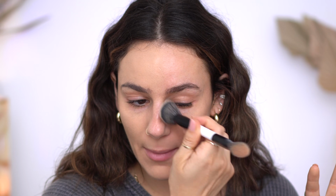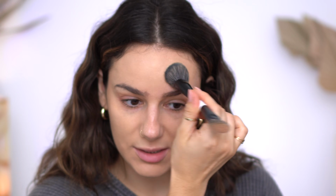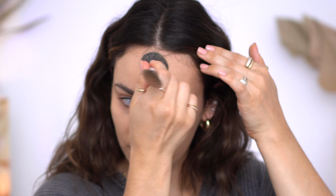Also, the amount of foundation that I'm using is pretty much half a pump. I did not do a full pump of this. I only did half, and that should cover pretty much my whole face. Here is the foundation blended in. Again, I've only used half a pump, and I think it covered everything that I need. I don't focus so much on the sides or my forehead.